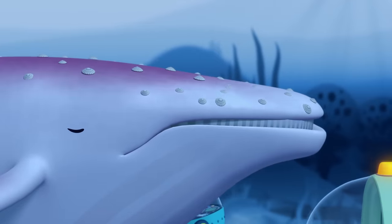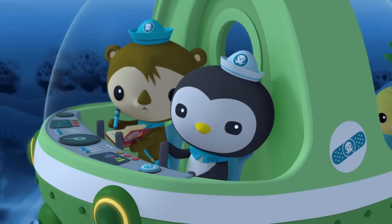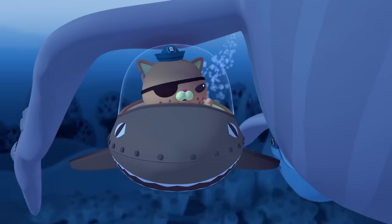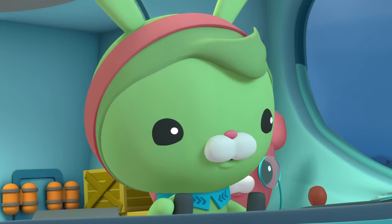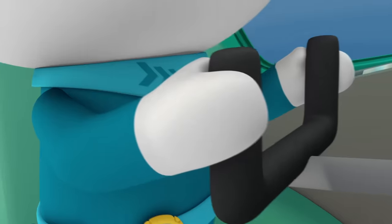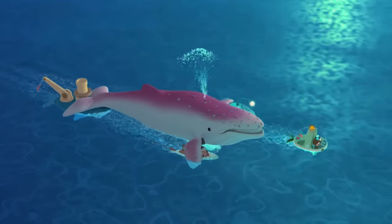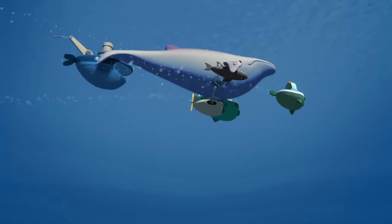Listen, mate, I can't stay under forever. How about taking me up for some air? Captain, the whale needs to take a breath. Got it. Kwazii, you copy? I copy, Captain. Watch that fin. Tweak, are you there? Right here, Cap. We've got to bring our friend here up for air. Get ready to surface. Octonauts, let's do this. We have to hurry. The sun will be coming up any minute now.